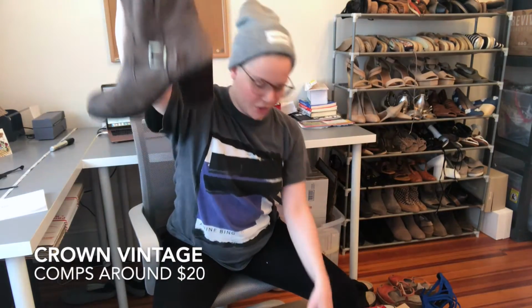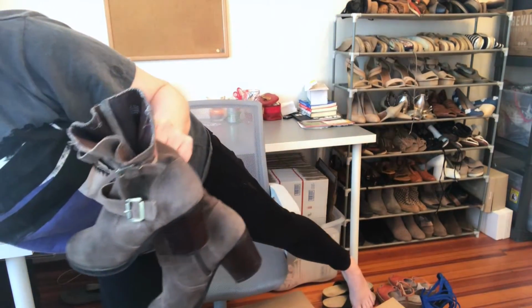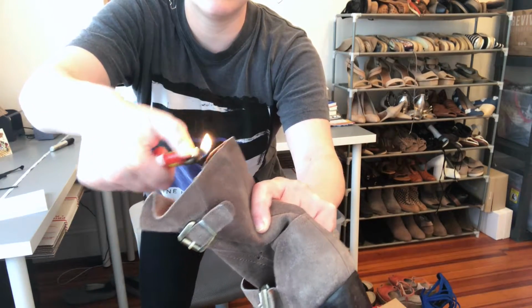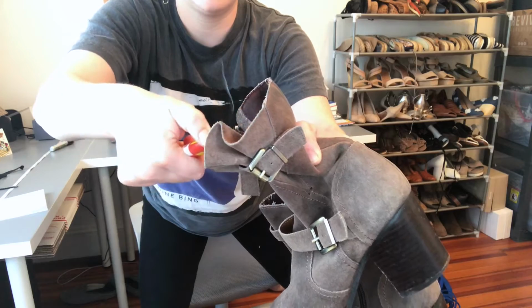Okay, these are Crown Vintage, which always catch my eye in the store, but I don't pick them up because I don't really think they have great resale value. But they're cute and they're boots and it's fall, winter, and they might be real suede. Yeah, they are. So I can burn off these little spots with a lighter. Actually, I have one such lighter for this exact purpose. We'll just do it. It's fine, it just kind of gets rid of the stuff. That's fun.